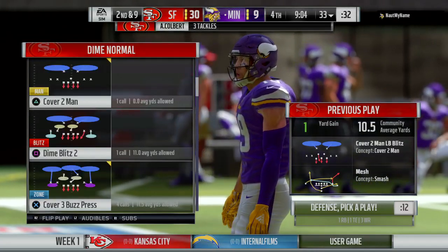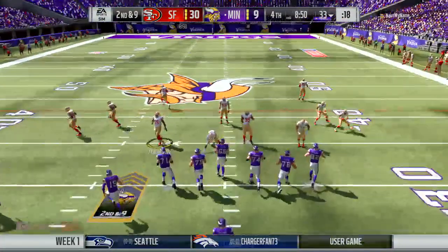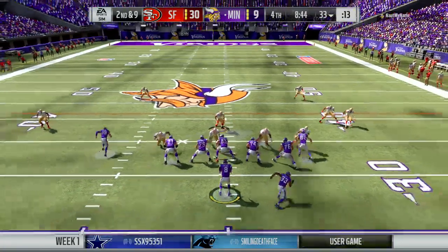And this is why you work on your tackling. Tackle them after the catch, inbounds, keep the clock running. Just go ahead and bleed the game out that way. They only got a yard out of that last completion, and that makes this 2nd and 9.